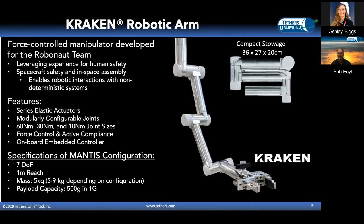That active compliance is also very important for facilitating in-space servicing applications, particularly for enabling a robotic servicer to interact safely with what I would call non-deterministic systems. So if, for example, you had a client spacecraft with a solar array that has not fully deployed, so it's in kind of an unknown state, or it's got an optics cover that's loose or not fully deployed. Those components may be in an unpredictable state or even a dynamic state. And if you want to use a robotic arm to capture and manipulate them, you're going to need some compliance in that system to prevent the robotic arm from further damaging the spacecraft. So this active compliance is a very important capability of the KRAKEN arm that we believe will make it very, very useful for in-space servicing applications.